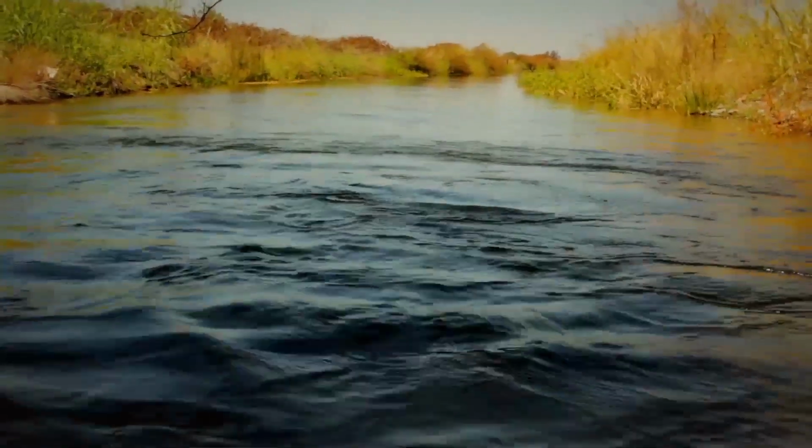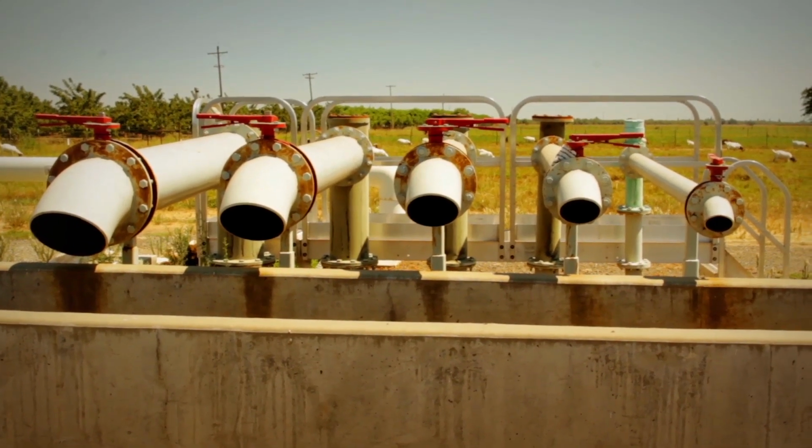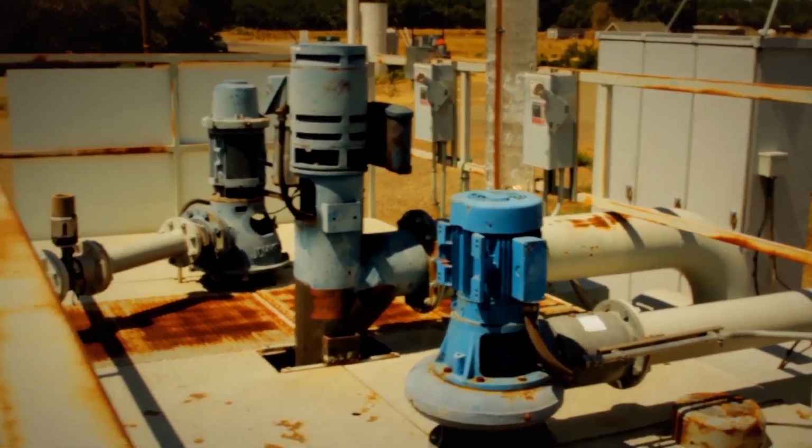How do we know that it works? How do we know that there's accurate flow data coming off the device? It's really important that we're getting accurate flow data, so we wanted to test that in a couple different ways.